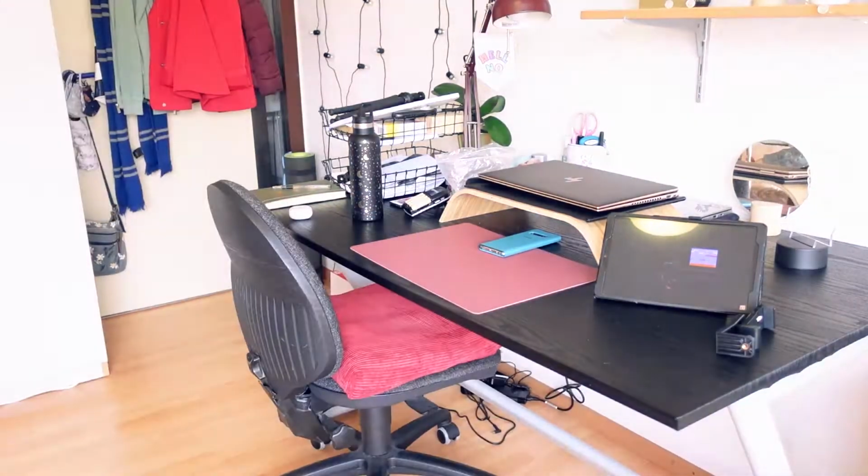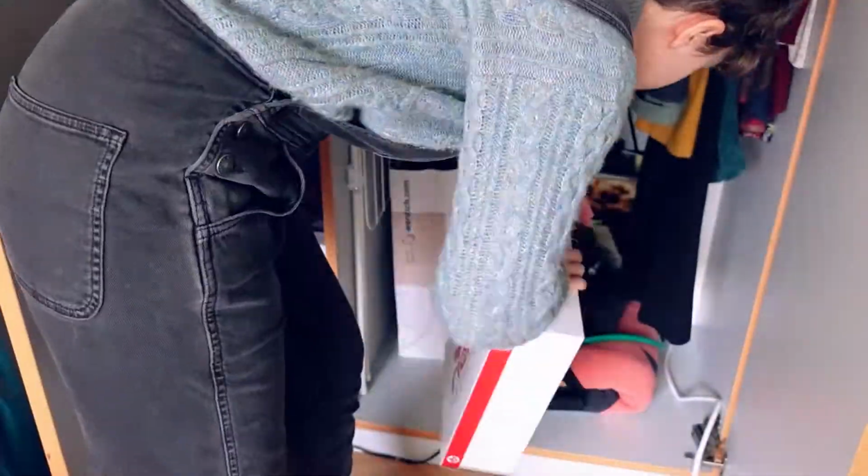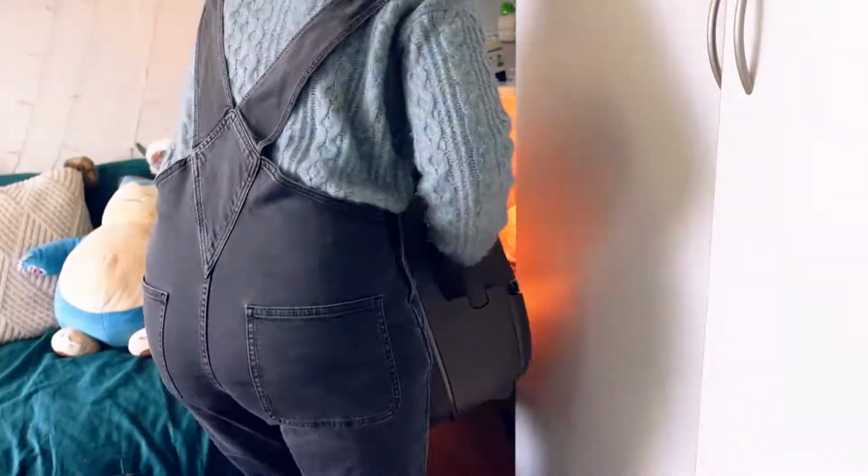So I started out by just hoovering my floors, and then I decided to clear some space inside my wardrobe so that my bags could fit, and to move my suitcase into the space behind my bed just under my shelves.